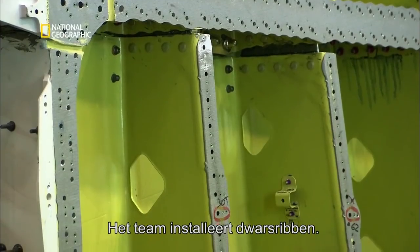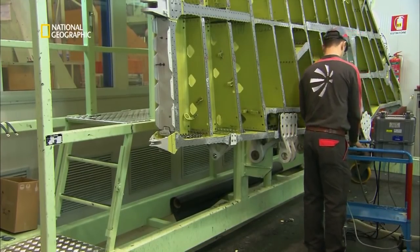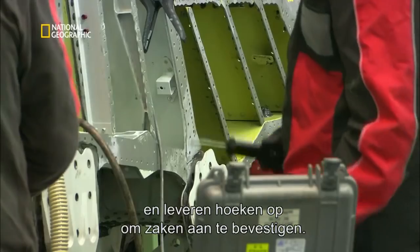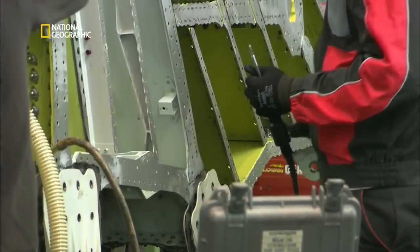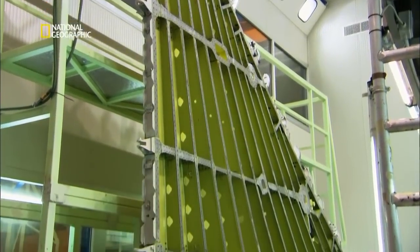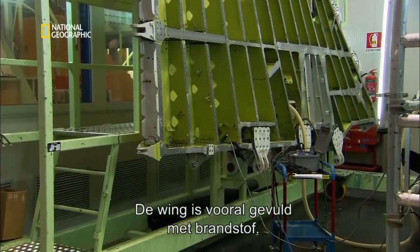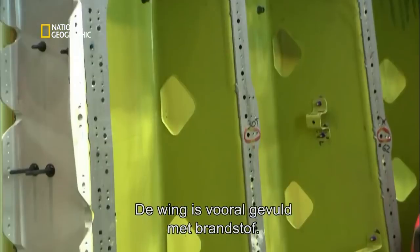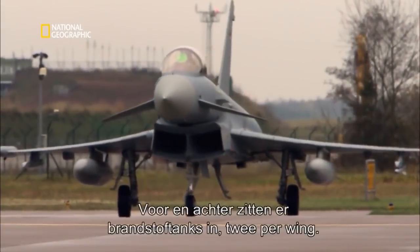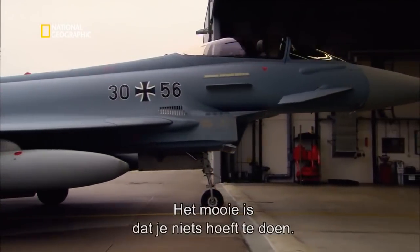On the ground, the teams install cross ribs. These linking struts reinforce the bonded horizontal planes, providing angles to attach inner wing hardware. Little else is added to the structure, because the single largest component of the Typhoon's wing is fuel. It's what aeronautical engineers call a wet wing. Inside the wing there's a forward and an aft section of fuel tanks, so it's basically 2 fuel tanks in there. And the beauty of it is you don't have to do anything.